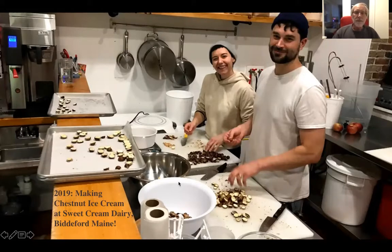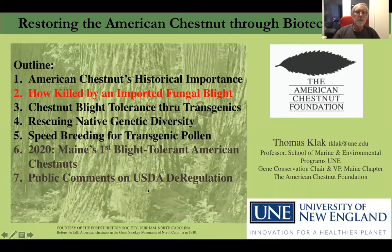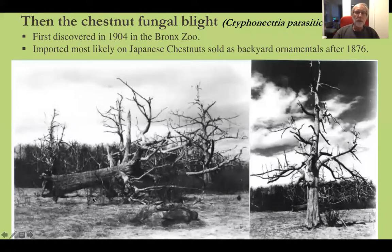Okay, so I think you got a sense of how important the chestnut was prior to the blight. Let's look briefly now at how it was and still is killed by the fungal blight. This is what it looked like shortly after the blight was introduced to the United States. It's called Cryphonectria parasitica. It was first discovered in 1904 in the Bronx. It was probably imported accidentally with Japanese chestnut trees that were brought in because people wanted smaller versions of chestnut trees that they could grow in their backyard.